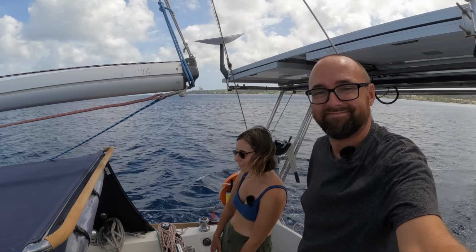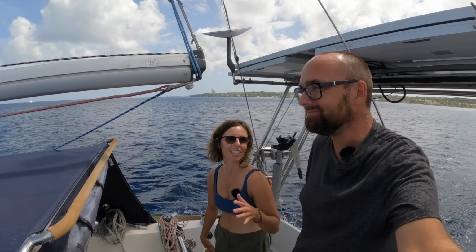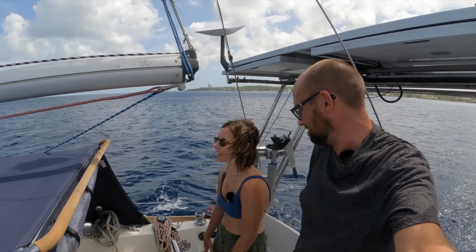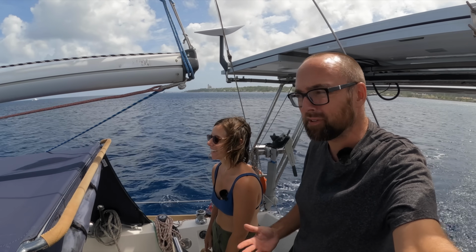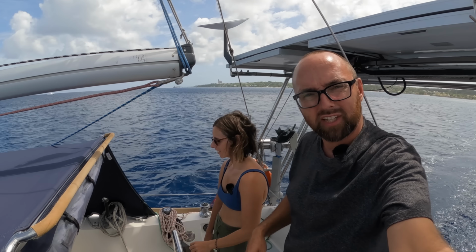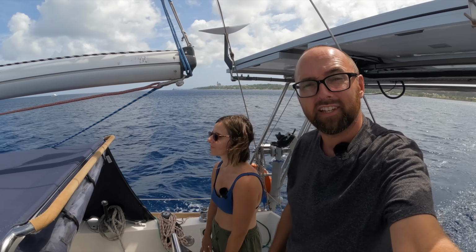We are off and it feels so good. I think Barbados was a nice intro into the Caribbean, and it was a really great place, but I think we're ready to head out. Yeah, we definitely enjoyed our time here, but it also feels good to be back underway. We'll motor out for an hour or so to get a bit of charge in the batteries, and also to just see what the wind does once we're clear of the island.